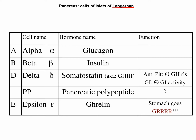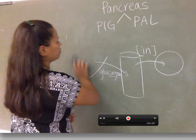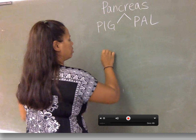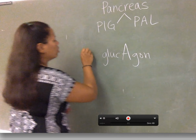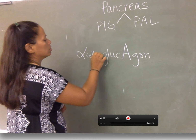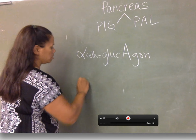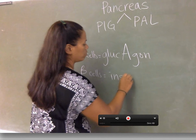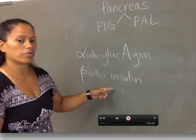Alpha and beta are big ones for cells and the hormones that they release. How I like to remember this is the word glucagon has an A in it. Glucagon. So alpha cells store and release glucagon. Beta, you better be insulin. So beta cells store and release insulin. And what is insulin used for? To take glucose or sugar from the blood into the cells.